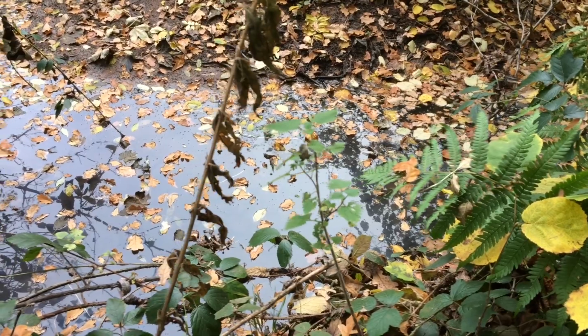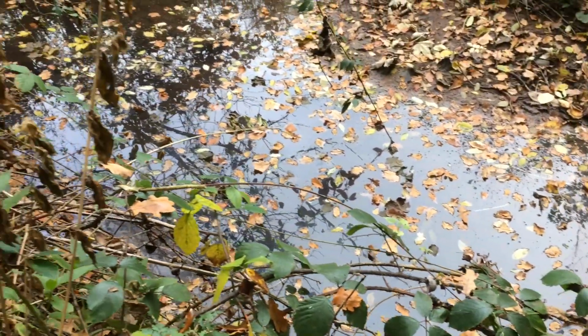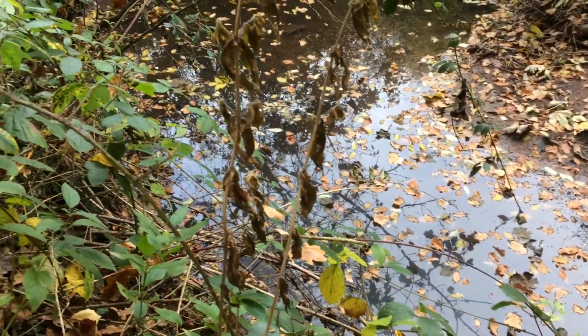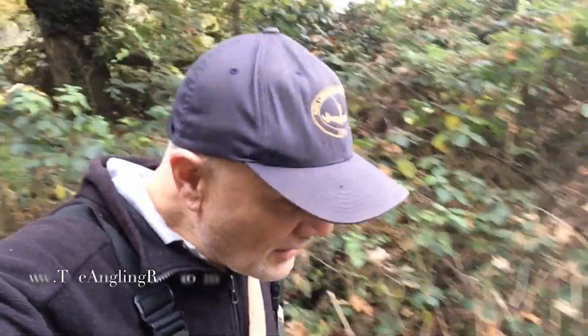Exploring a few spots as I invariably do, and I've just come across this horrible colour in one of the bends. Not much flow on this brook, only when it rains does it pass through quickly. So I hope there's not a pollution of some description, because that could explain why I've just had the two tiny little sticklebacks so far and not seen anything else. Anyway, we shall see. Heading back to the car now.